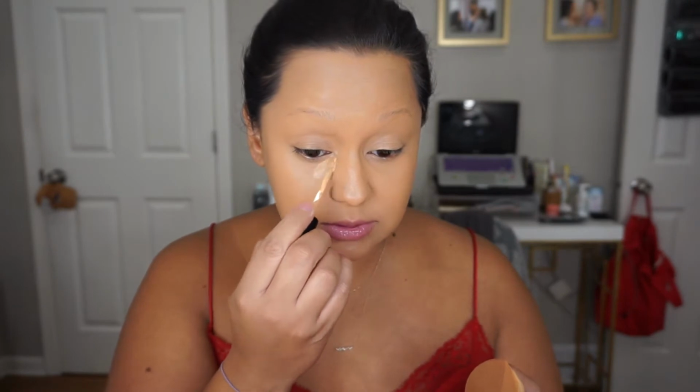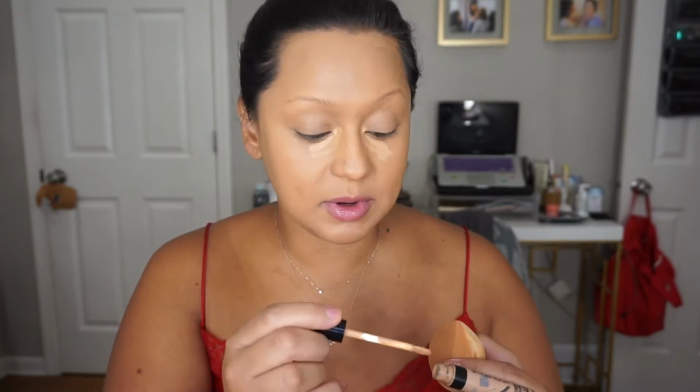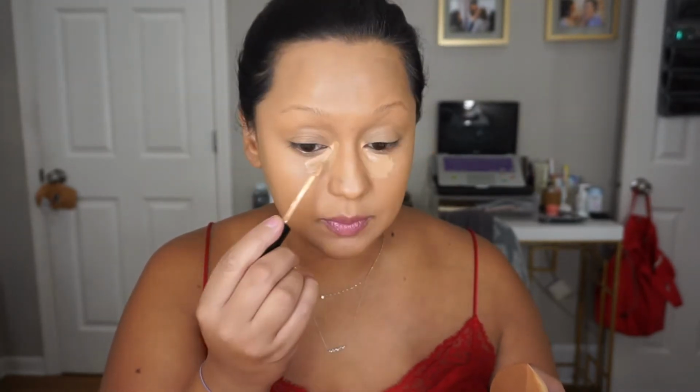I'm gonna use my Smashbox Studio Skin Flawless 24-Hour Concealer. I've been loving this, and the shade is Medium Cool Peach. I've been using this quite a bit because, again, it is a very creamy formula, and so it adds hydration, but it does wear beautifully, and I like it. Okay, so I'm gonna blend this out with my same sponge.